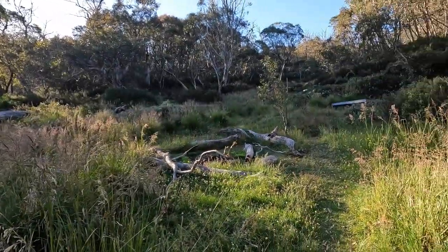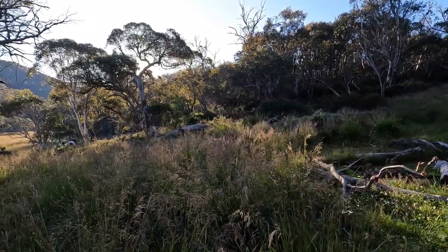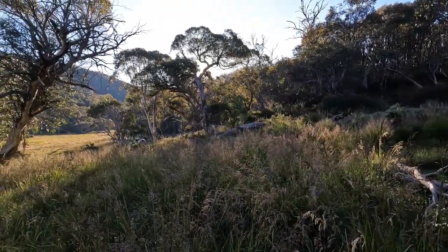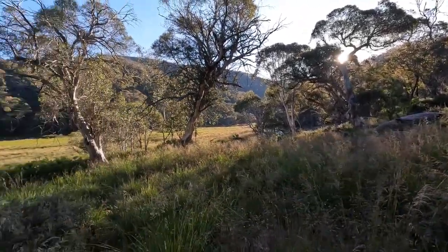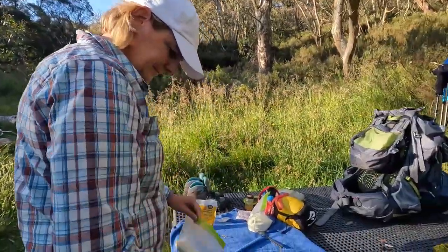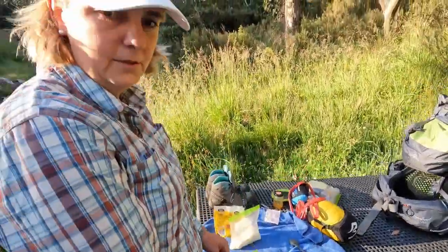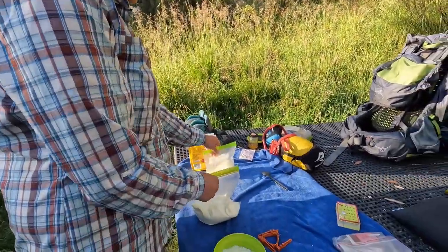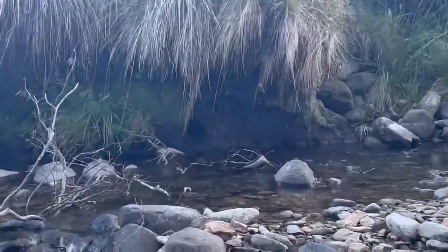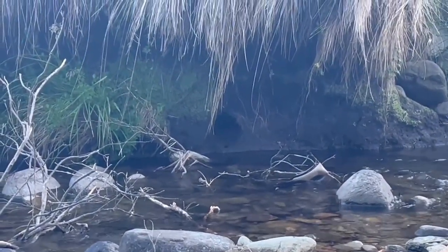And a couple of platforms over here. Some currawongs playing up in the tree over there. Lots of bugs in the air. Beautiful spot. Oh, and Auntie Hannah's on to some mash. Check this out. How hungry are you? Hungry. Okay. I reckon that hole there on the bank is a little platypus home.